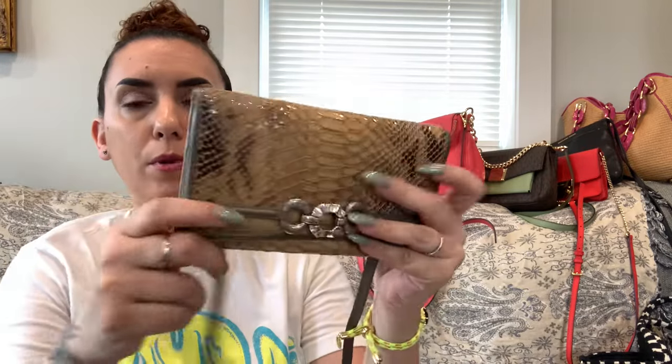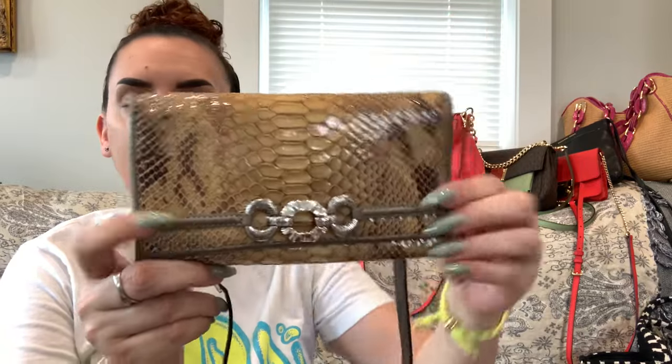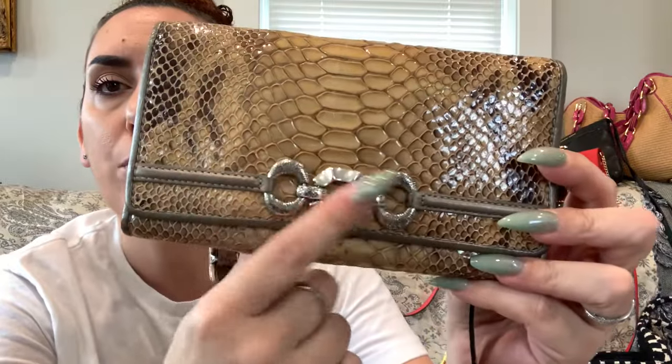All right, then the last Brighton we have is kind of known as like a wallet on a chain. It is a crossbody bag. You can adjust it probably to be a shoulder. It has silver tone hardware. The chain is adjustable and removable, and it is like this beige and brown snake print patent leather with the beautiful detailing on silver tone on the front.